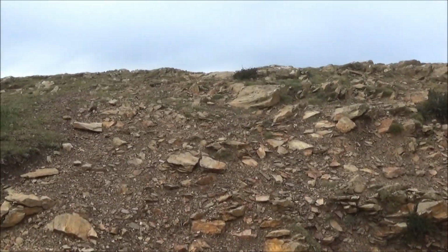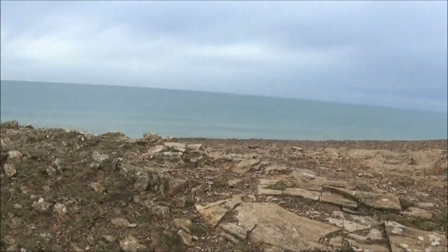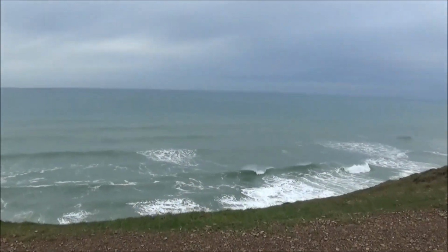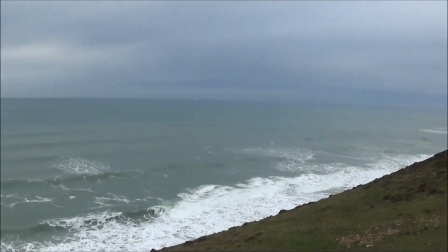Every year I make the trip down to Cornwall from London at least twice. It's a very special place for me because this is where I grew up. It's just majestic. It's such a beautiful place.